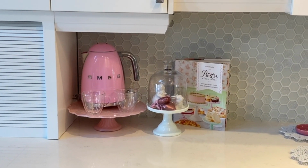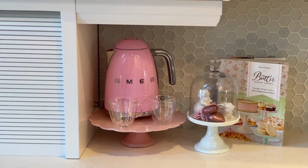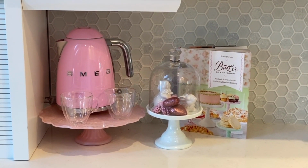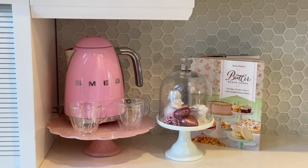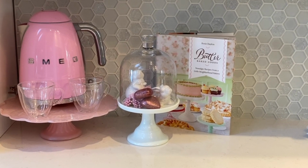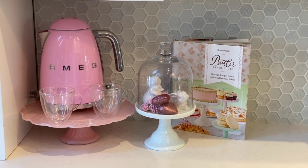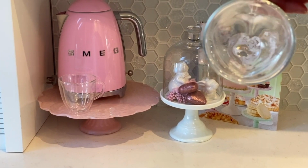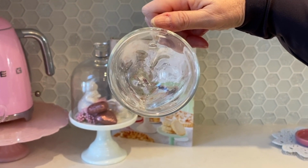Speaking of following your heart, in all of the years that Harold and I have been married, I have never once asked for any kitchen appliance for Christmas, but this year I did. I asked for that Smeg tea kettle, and there you go. I have now a pink Smeg tea kettle in our kitchen, and I just love it. And you'll notice those two little clear glass cups. They actually have little heart shapes inside. So when you fill your glass with a cup of tea, you actually see a little heart.